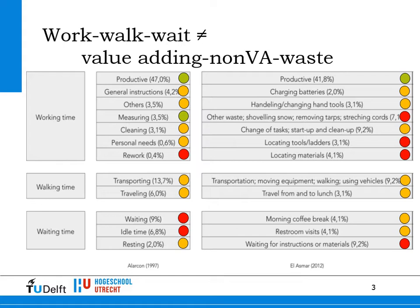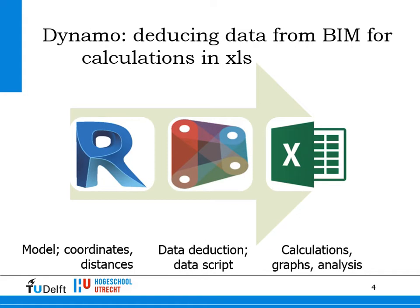Working time we have been addressing in the two-site logistics work we did. So how we did this: we had the Revit model. We built it out with sites and identification of rooms, which I will show shortly, to be able to deduce walking distance. We used the software Dynamo, which is now Autodesk, for data scripting, data deduction. So from the BIM model we deduced data on movement, routing, paths, etc.